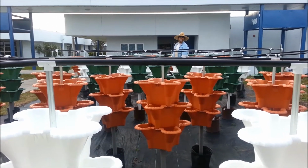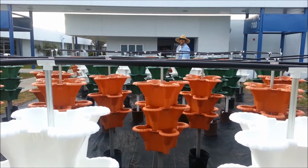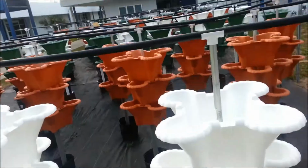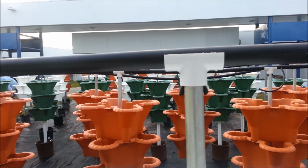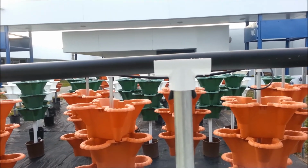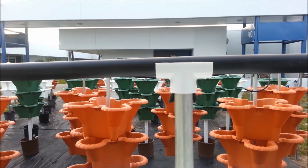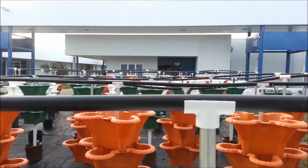So we see that our little experiment worked. The only problem that we've run into so far is the securing, and we've decided that we are going to be running, if you can see on this tee right here, a little bit of laser line plastic piping in there to kind of brace it into there so it doesn't come up and move around.